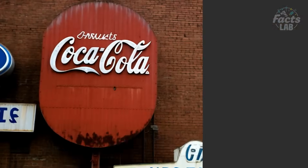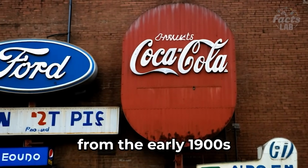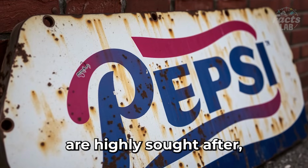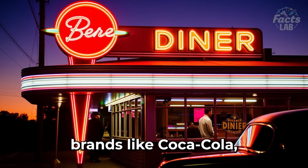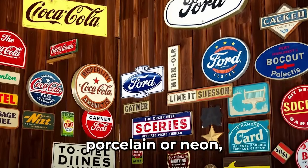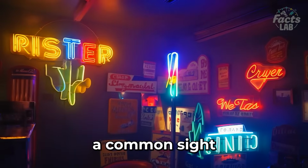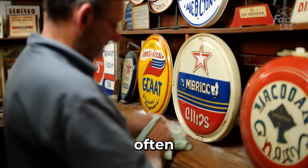14th, old advertising signs. Advertising signs from the early 1900s or mid-century are highly sought after, especially those for well-known brands like Coca-Cola, Pepsi, and Ford. These signs, made from metal, porcelain, or neon, were once a common sight and now serve as nostalgic pieces of Americana, often fetching high prices at auctions.